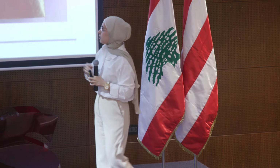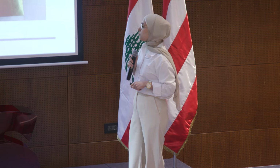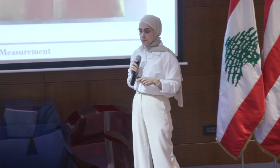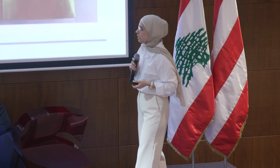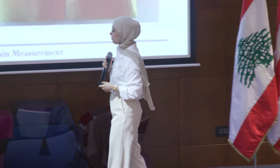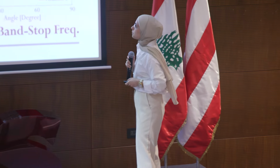And this is the sensor modeled above a human arm. And you can see that the specific absorption rate of the sensor at the skin layer is equal to almost 1.46 watt per kilogram. And this is actually a value lower than the SAR value specified by FCC, which is 1.6 watt per kilogram. This is the fabricated flexible sensor before assembly, and this one is after assembly.